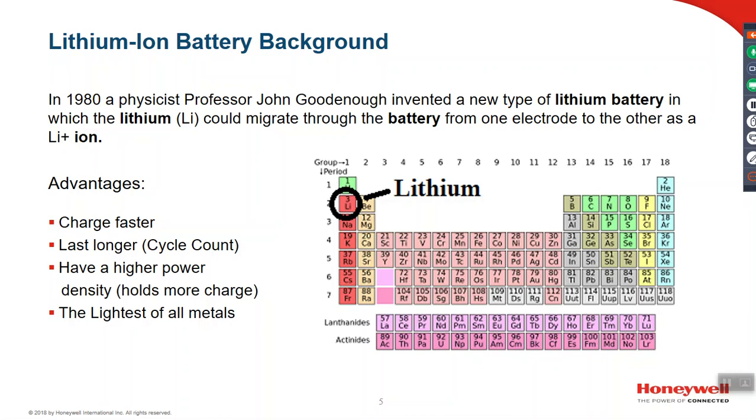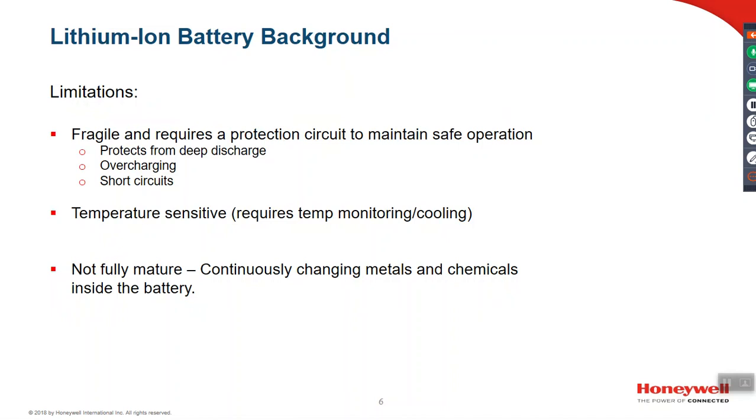It's very light. You can carry it on your devices, and it's not too heavy. However, there are some limitations with lithium-ion batteries, and the industry is always building around those limitations in order for us not to have accidents and explosions. So what are these limitations?